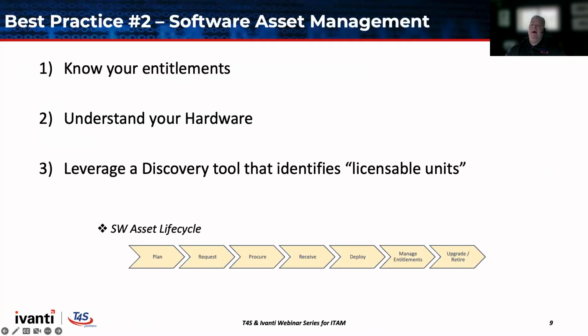You talked about this in level 2, but the importance of knowing what hardware you have can't be overstated, both what hardware your software is running on, as well as the current status of that equipment. It becomes incredibly important to understand the status of your hardware, because if you're tracking licenses for equipment that has been decommissioned or is no longer in use, you're paying for something that's not being used, right? So this becomes critical.